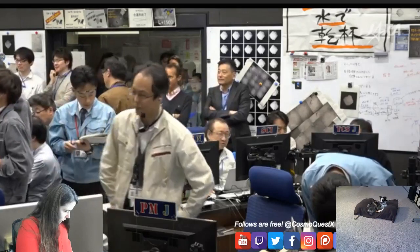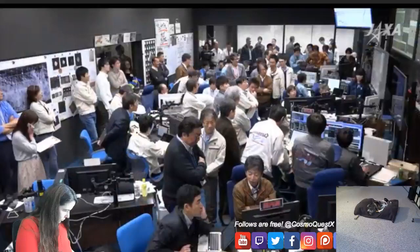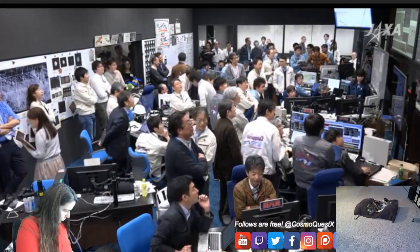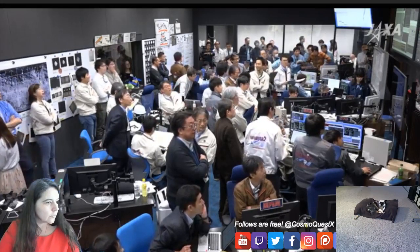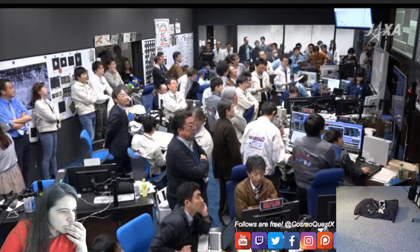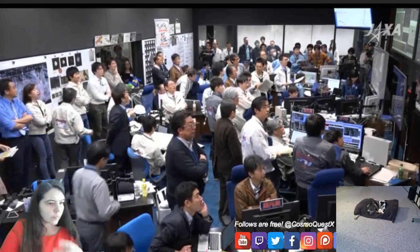So probably, based on looking at the movement of Hayabusa 2, yes, when separation occurs, there is going to be an impact on the attitude system. So we are just evaluating that. But since people look quite cheerful, it seems as though everything is going quite steadily.